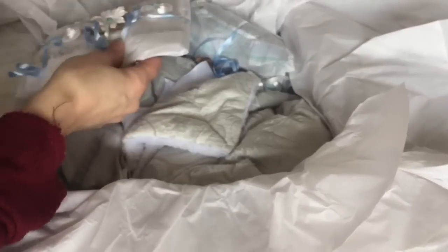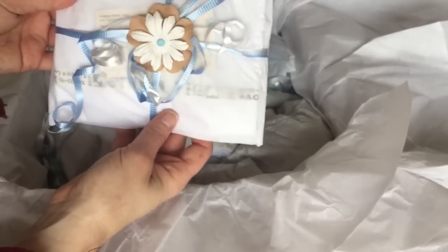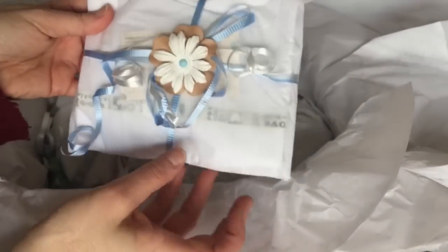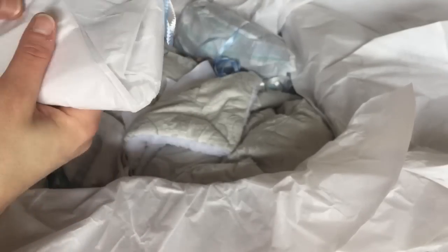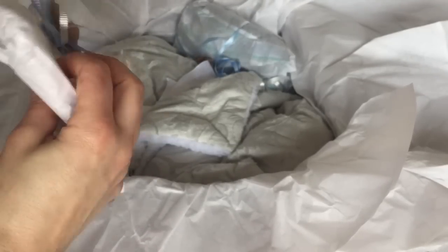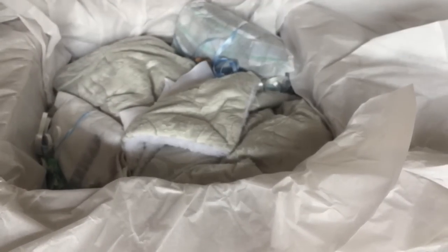Oh, there's a beautiful box. Can't wait to see what that is. This is what I saw in his photos. Look how gorgeous the wrapping is, you guys. Jacalyn, you do a beautiful job. Everything is so clean. Yes.